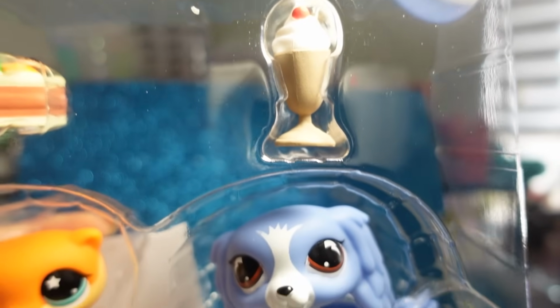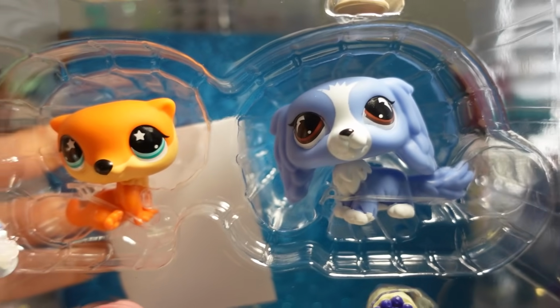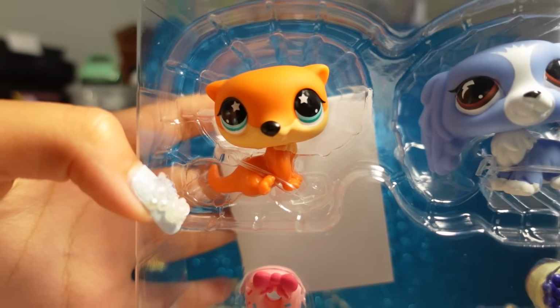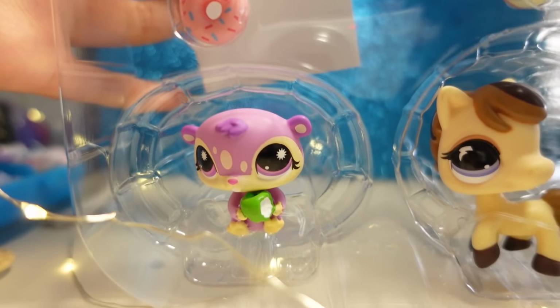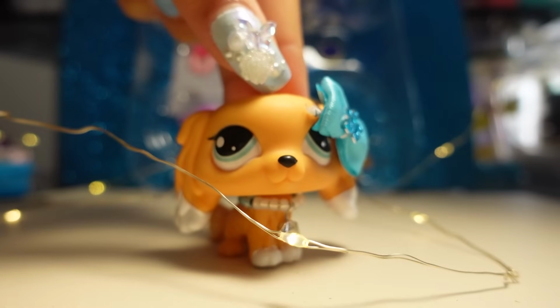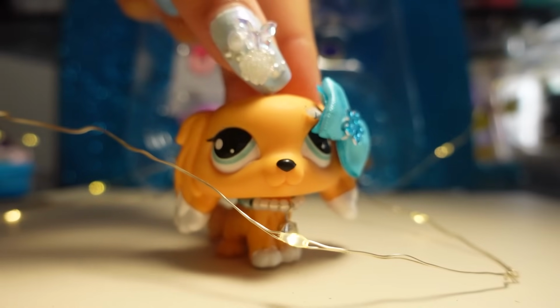The inside of the packaging seems to be pretty minimal, but we do have some new accessories. Also, it seems like they're using clear bands instead of the paper tie that they were using to secure the pets before, which seems a little less eco-friendly, so I don't really understand that.